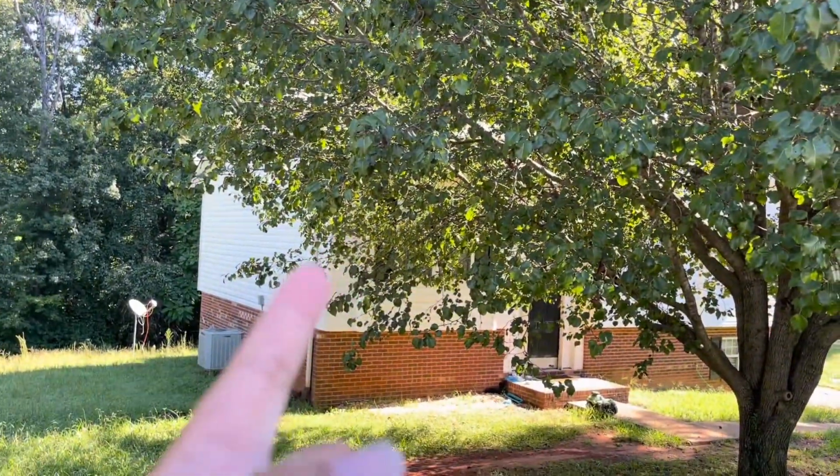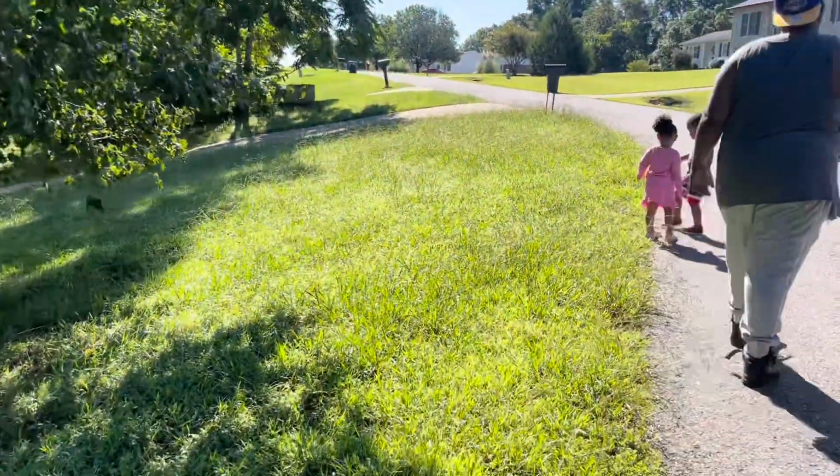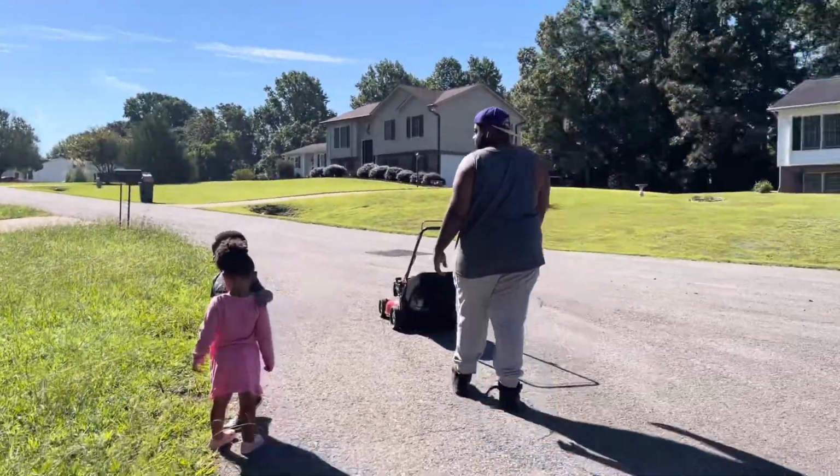This tree has grown so much. Eventually I feel like we're going to have to get it cut down because it's almost about to touch the house right there. But yeah, Quan is about to cut the grass, and we have the three little ones with us today.